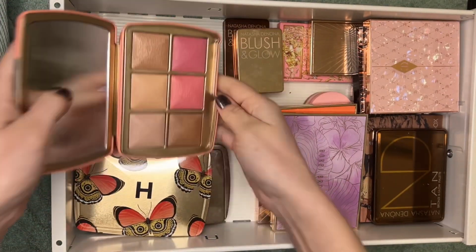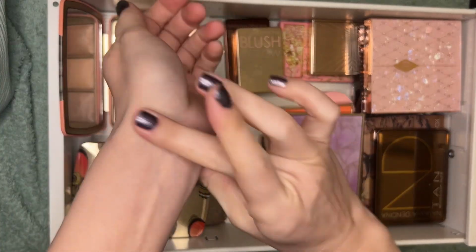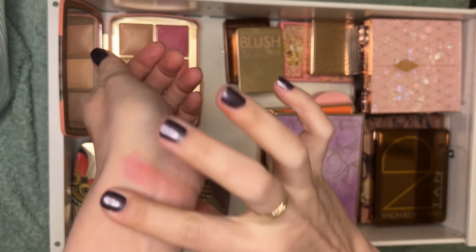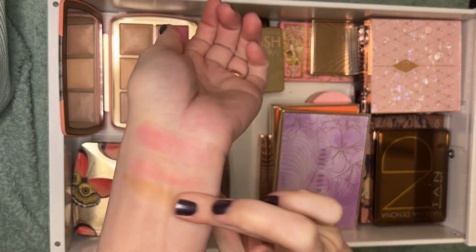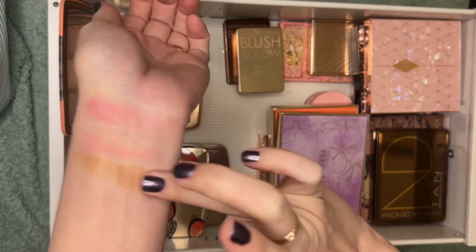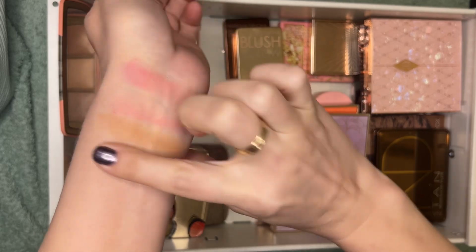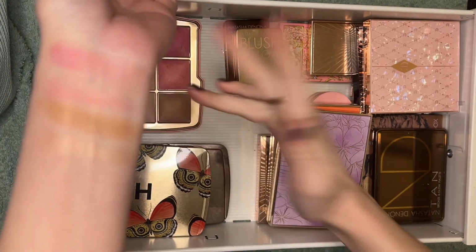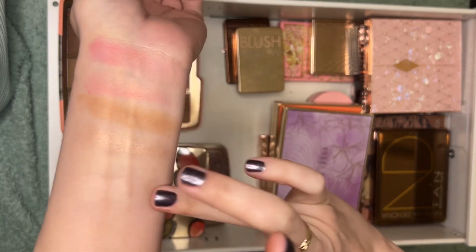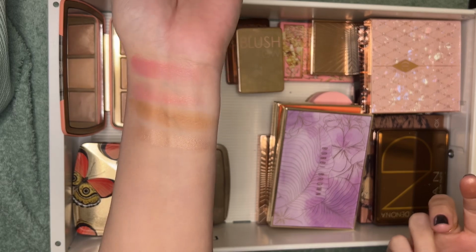How am I going to do this? I'm going to do it like this. I am not going to read you the names. I'm just going to swatch them out. But there's the 2 blushes, the bronzer. Hourglass products don't swatch well. We all know this. This is the highlight. And these are the 2 finishing powders, which you're not going to see very well. So that's the Elephant palette.